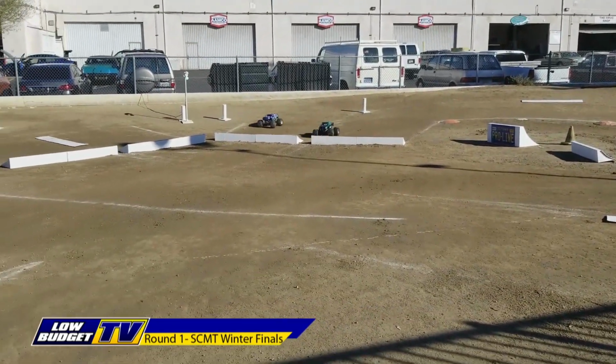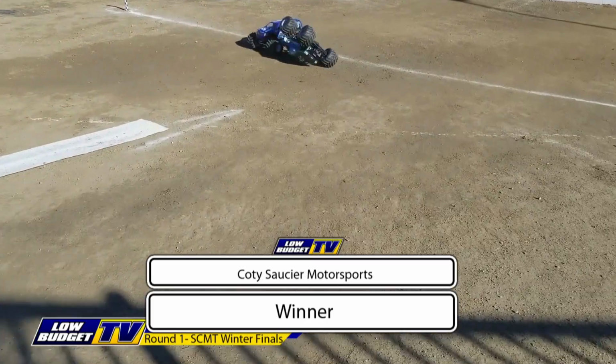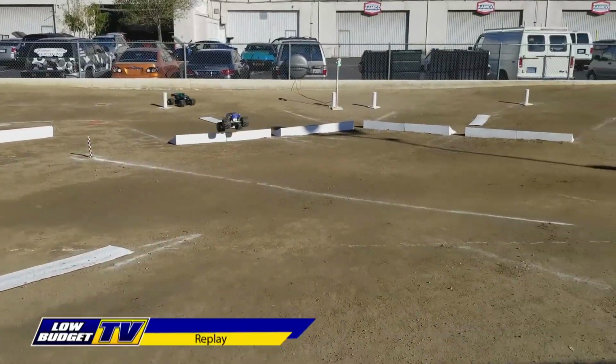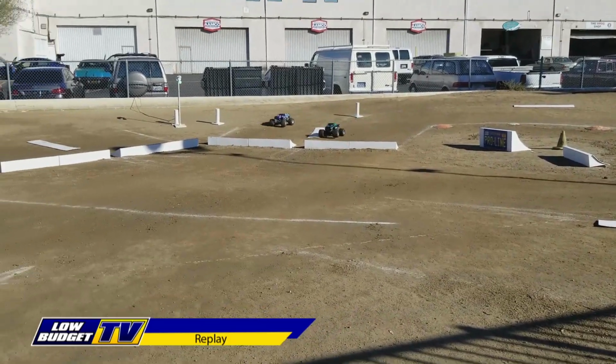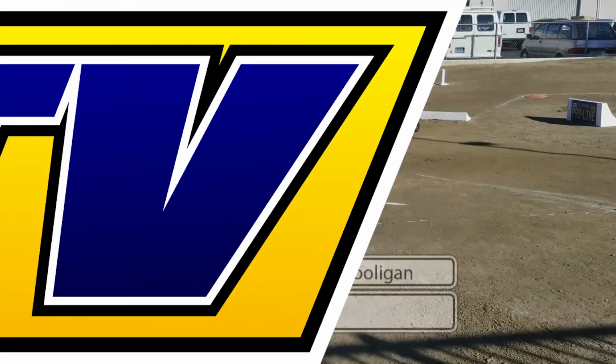Oh, and a big crash at the end, but hanging it out, Cody Saucier, kind of wins. As we look at the replay, it looks like FS1 could have won the race, but it looks like he slows down when he gets to the finish line, Tommy. Got all squirrely there at the end, and yeah, tried to miss the markers, and that cost him.